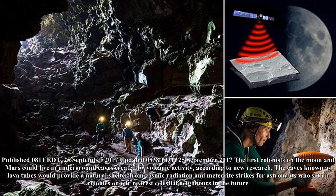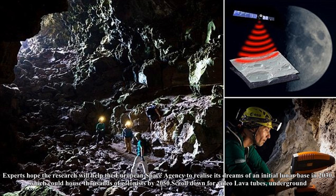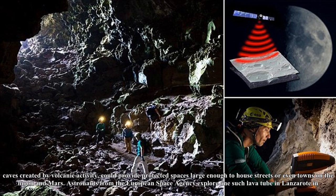The first colonists on the Moon and Mars could live in underground caves created by volcanic activity. According to new research, the caves known as lava tubes would provide a natural shelter from cosmic radiation and meteorite strikes for astronauts who set up colonies on our nearest celestial neighbors in the future. Experts hope the research will help the European Space Agency to realize its dreams of an initial lunar base in 2030, which could house thousands of colonists by 2050.